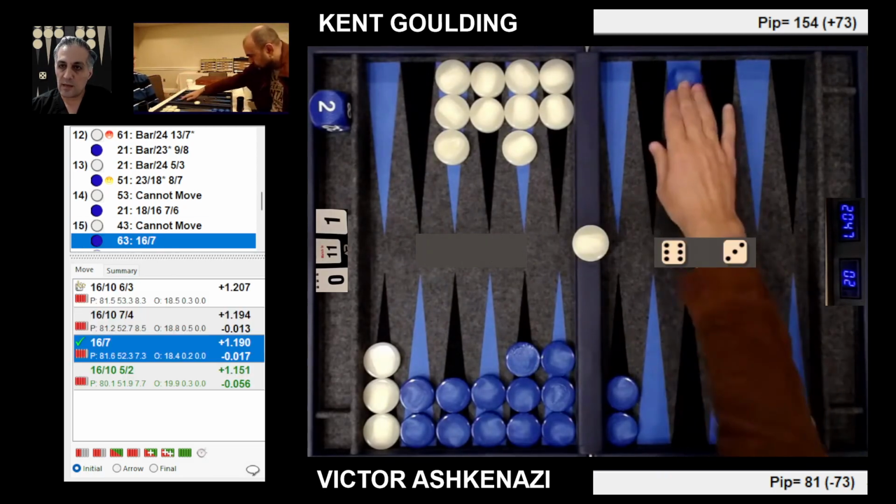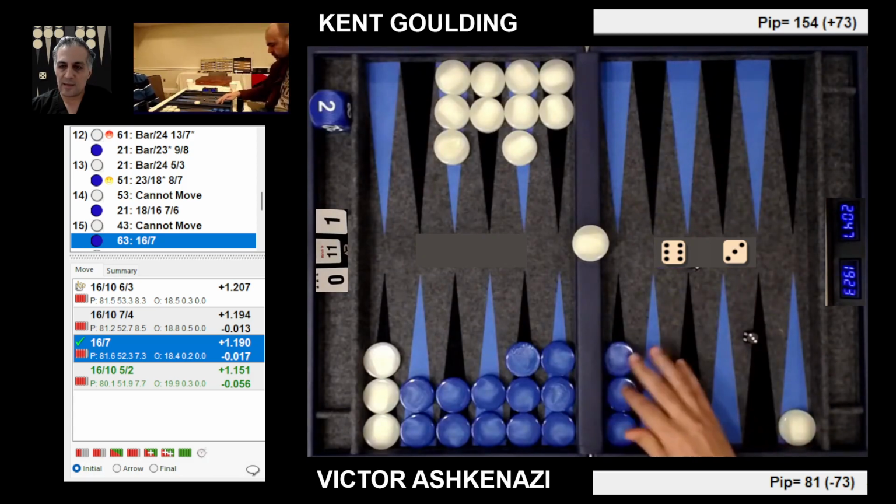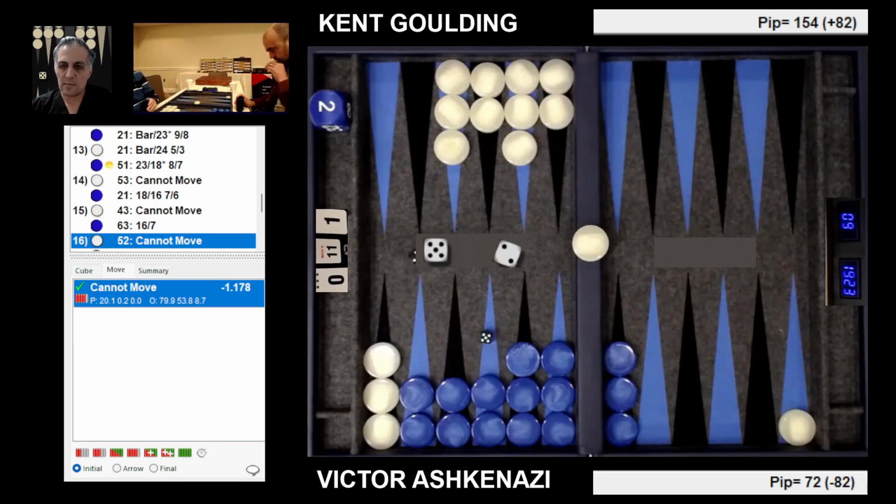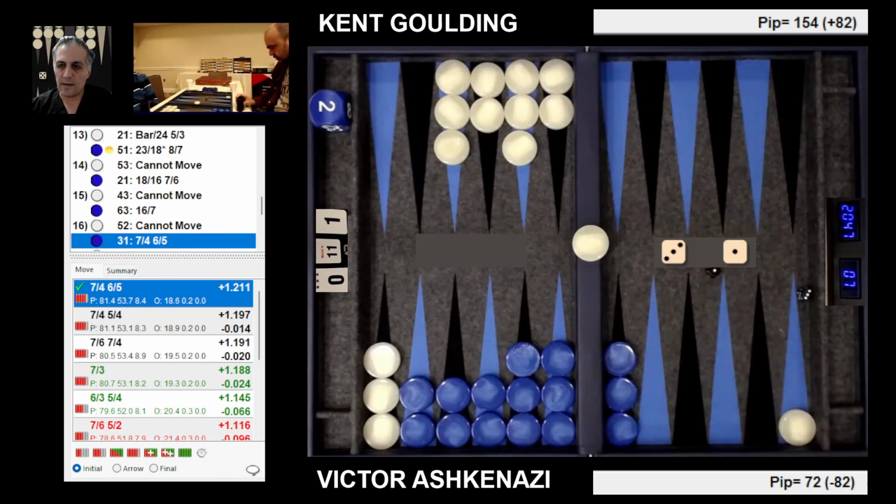He rolls a 6-3, so 6. He'd like to pre-clear, but just plays to his 7-point. Kent dances again with a 5-2. Victor's looking to clear his bar point.